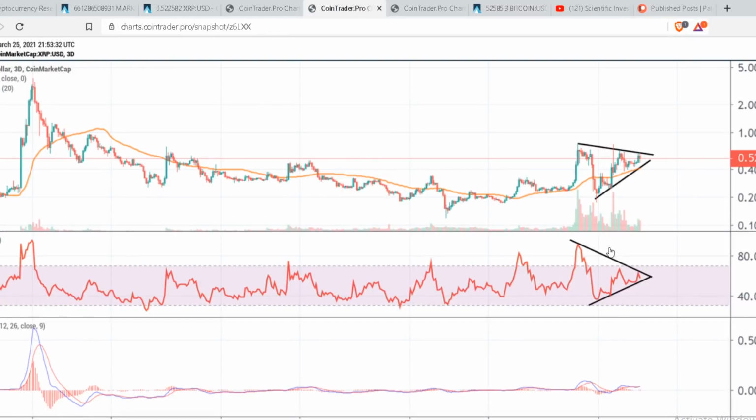Now if you want to combine these two, the price and RSI is following similar pattern. Price is at the top corner of the resistance, near the resistance, whereas the RSI is at the medium point. So if RSI managed to bounce from here, it should break out.